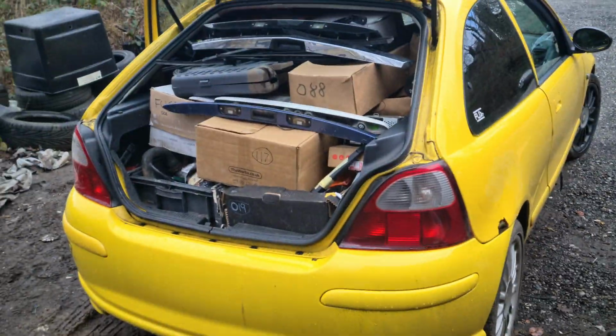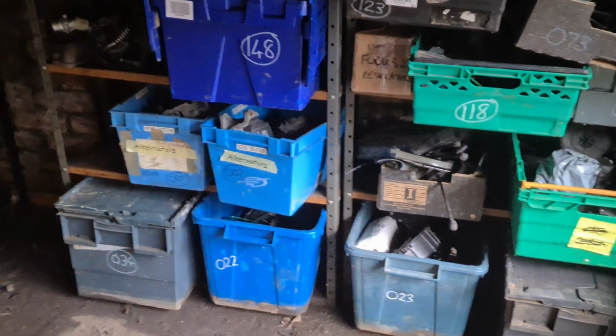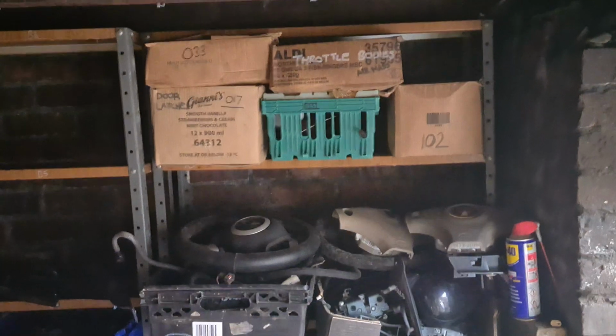Look at my MG ZR. Now that's going to be quite a heavy car at the moment. Most of this lot here is actually quite heavy stuff, so it's not going to be going into a car, but it will be going into a special secret room I have.